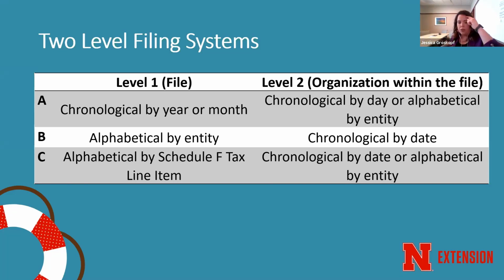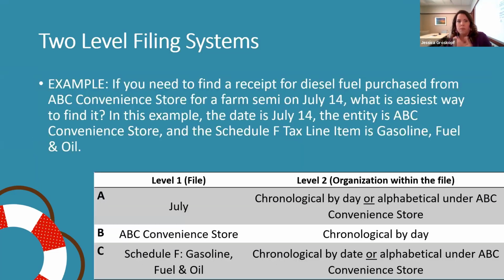When you're thinking about this, think back to when somebody comes in and asks for information. How do they ask for that information? Here's a brief example. Somebody purchased diesel fuel at a convenience store on July 14th. What's the easiest way for you to find that information? Most likely on our place, somebody's going to say, hey, I bought fuel at ABC convenience store. Can you find that receipt for me? So I actually like to use the middle organization, filed by ABC convenience store and then chronological by date, just because that seems to be the more common way for us to discuss something.